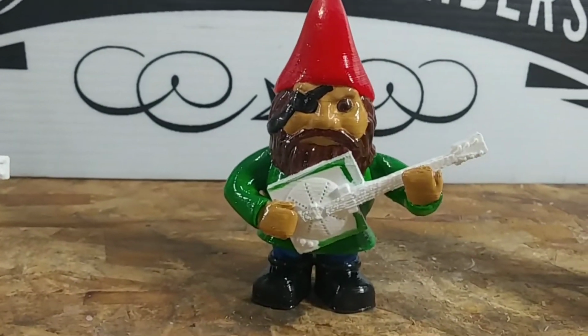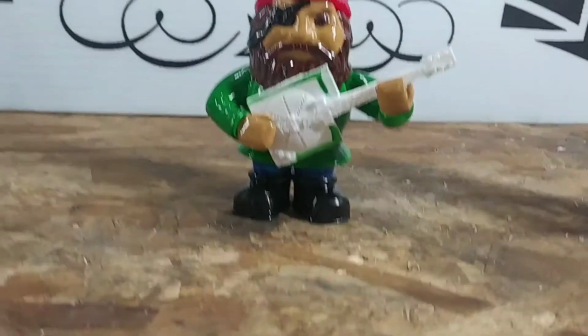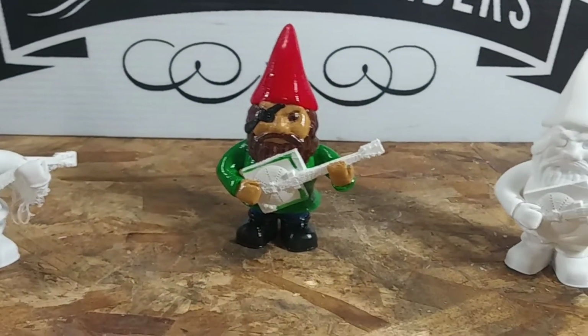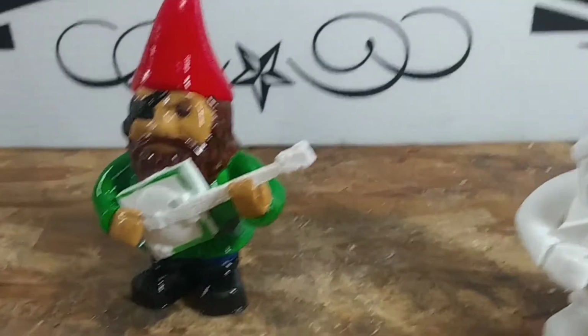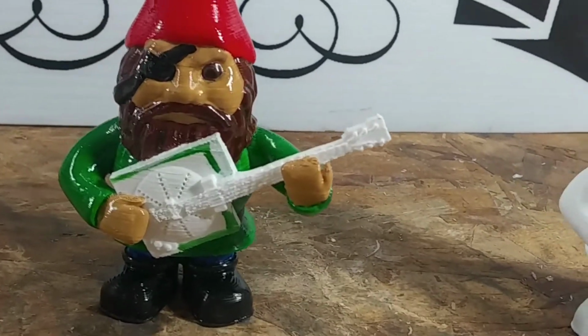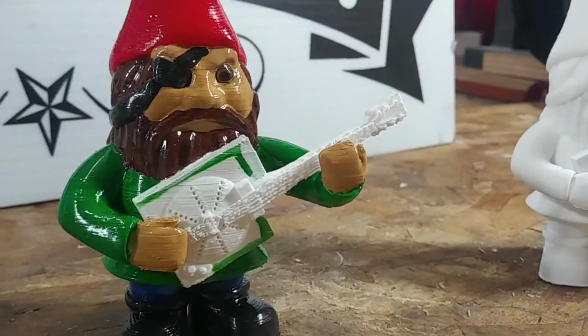Pretty awesome to be able to take him from concept to a physical thing real quick. Super quick. Yeah, so I'm really happy with how that turned out. My daughter Kella did an awesome job painting this.